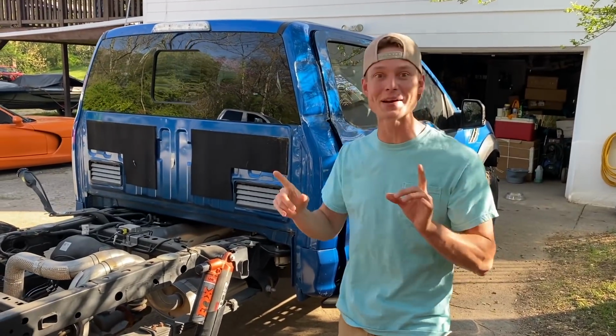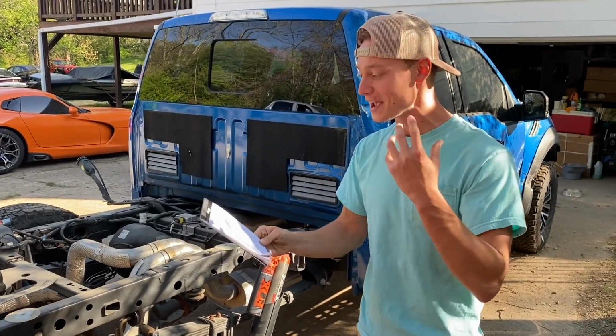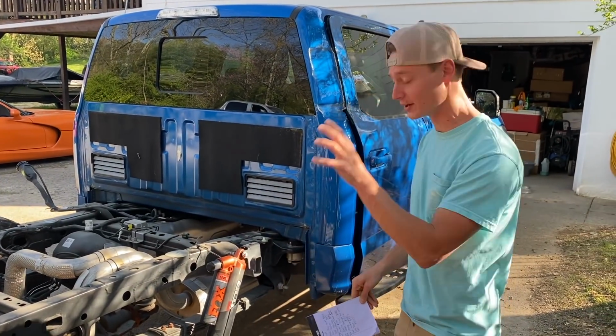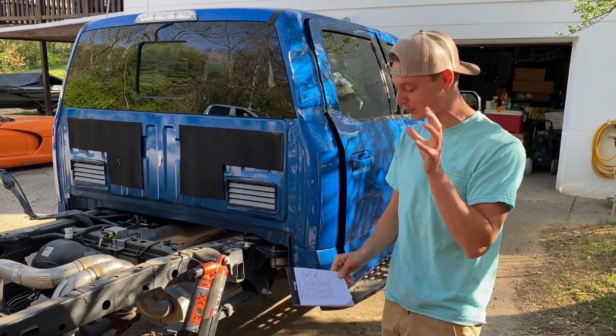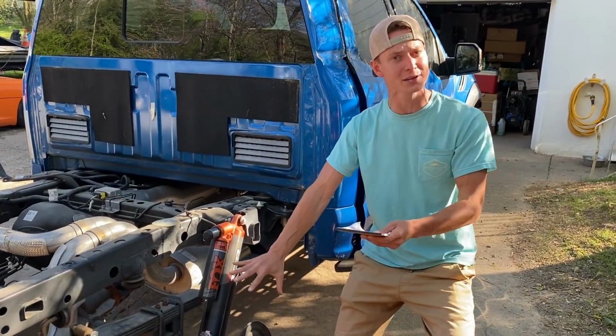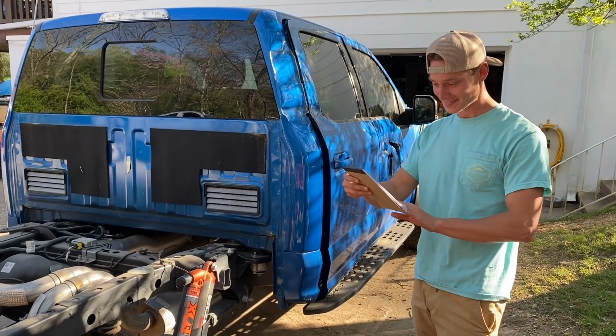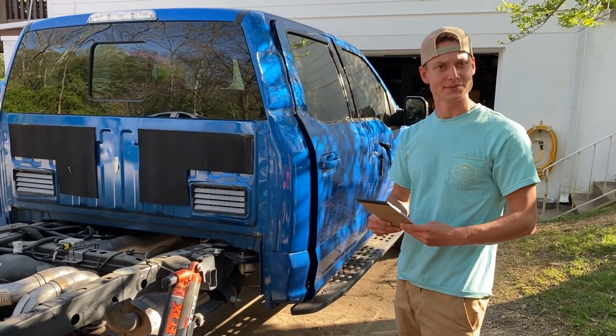Let us know. But anyways, we ended up ordering a bunch of parts and getting a bunch of prices. The first thing we ordered was the suspension components right here, the most important thing. We ordered the axle shaft, which was $313, which is not that bad. I thought that thing was going to be like $1,000, but $300 compared to some online prices is pretty good.